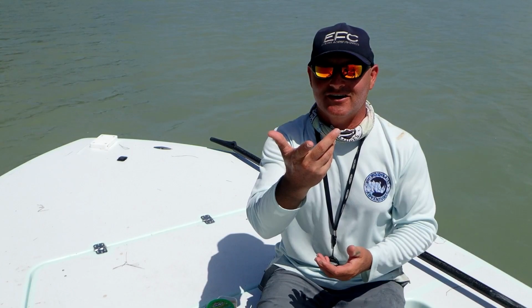So we haven't caught a redfish today, but we've caught a lot of snook. We hit snook number 100, and we did five tarpon. Yeah. So it's nice. It's great, beautiful day.